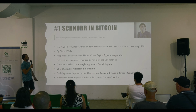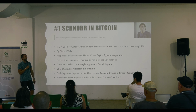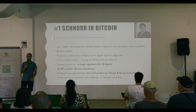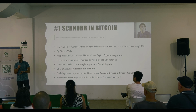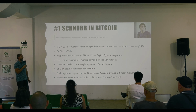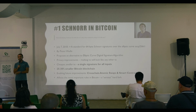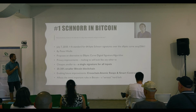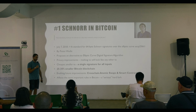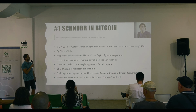What happened really was that this guy, Peter Wuille, I think, proposed a standard for Schnorr in Bitcoin, which is like the first step forward for implementing Schnorr signatures in Bitcoin. It's basically something like maybe not a roadmap, but a specification of how Schnorr should look if we want to implement it in Bitcoin, and it will provide clarity for other developers how to proceed forward. So this is basically the first step, a very, very important step. And it happened on July the 7th.